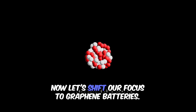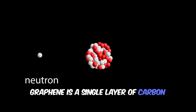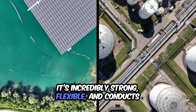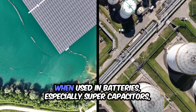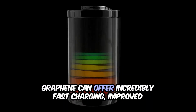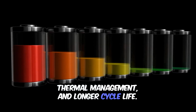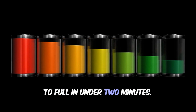Now let's shift our focus to graphene batteries. Graphene is a single layer of carbon atoms arranged in a honeycomb pattern. It's incredibly strong, flexible, and conducts electricity better than any known material. When used in batteries, especially supercapacitors, graphene can offer incredibly fast charging, improved thermal management, and longer cycle life. Some prototypes can charge from 0 to full in under 2 minutes.